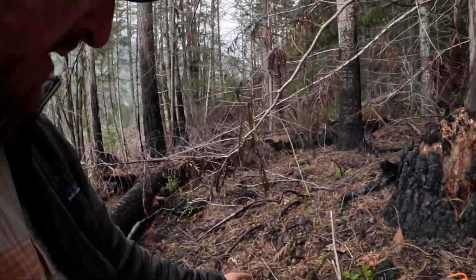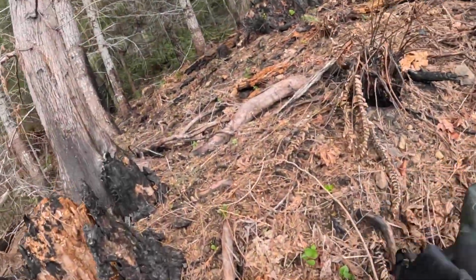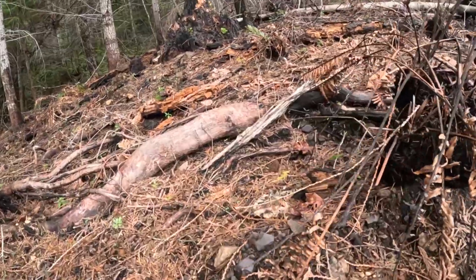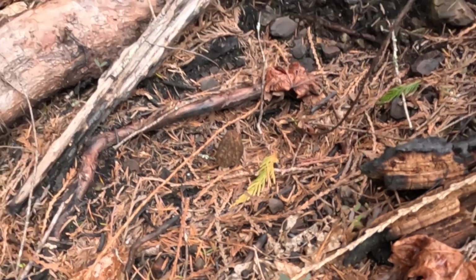So I turned the camera off to take a photo of this lovely morel, the first one. And while I was sitting here having a sip of water, I spotted another one right down there. Let's cut this morel together here.